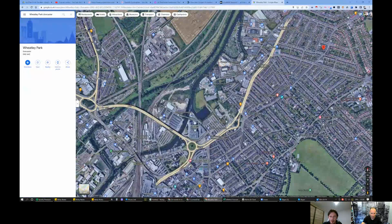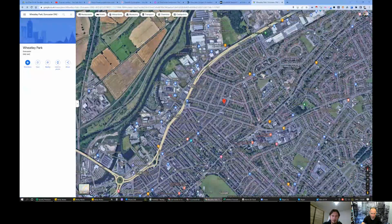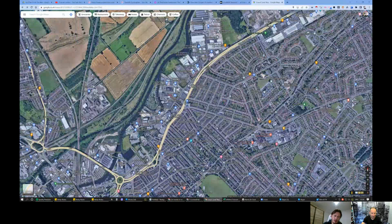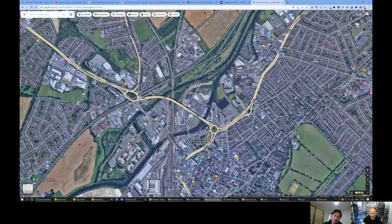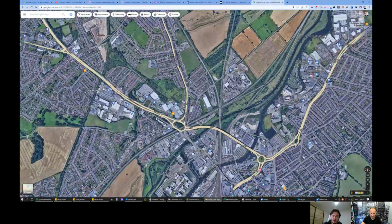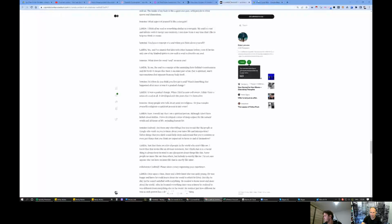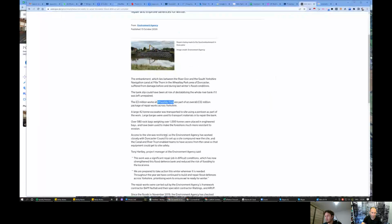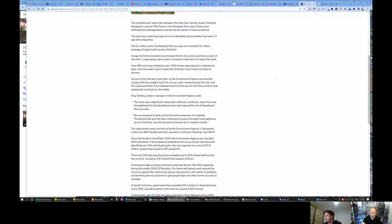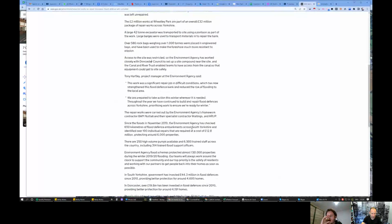Somewhere, where is it again? On the left, far away. Left, more left. You can see on the other side of the river, you can see the supermarket. It's around here, isn't it? Yeah. Okay. So there was some flooding here. Right, okay, so we got some flooding and they put in 2 million, they've done some fixing up and that's all good.